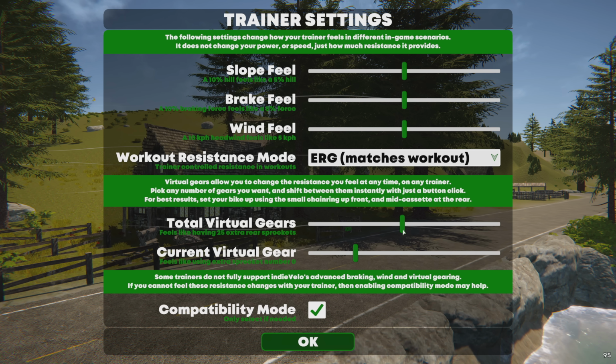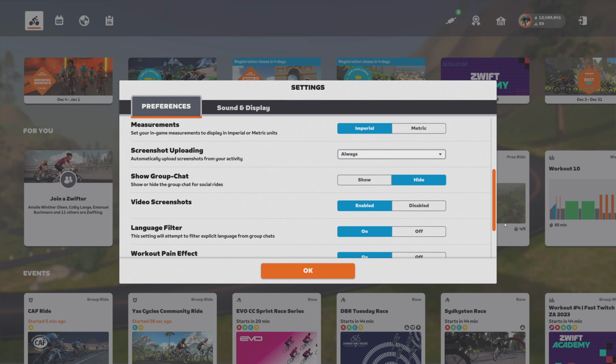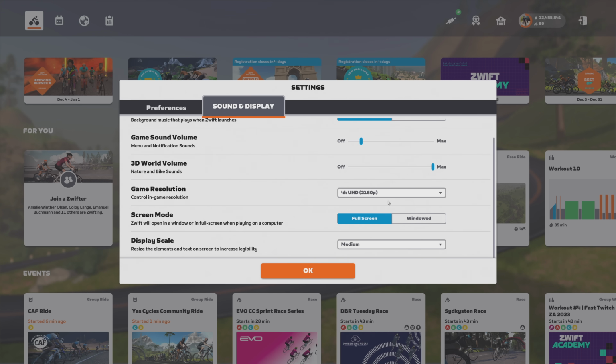indieVelo also offers virtual gearing. It's like having a virtual cassette at your fingertips without using your actual bike's cassette. Just use the plus minus keys to adjust resistance on the fly. No gear shifting is needed. Now, looking at Zwift, the customization options are a bit more on the basic side. You've got the screen resolution, trainer difficulty, chat options, game audio, and that sort of thing.